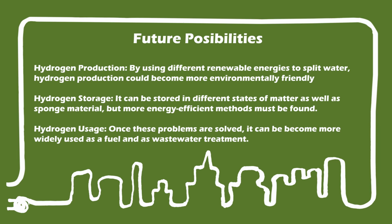After that, well, hydrogen can be used for many things, including wastewater treatment. And though there are some obstacles, once we overcome them, the possibilities are endless.